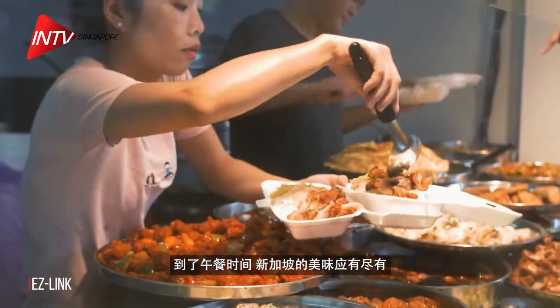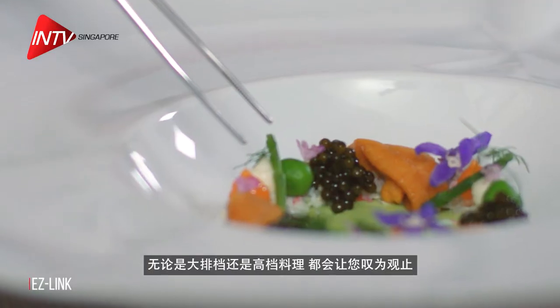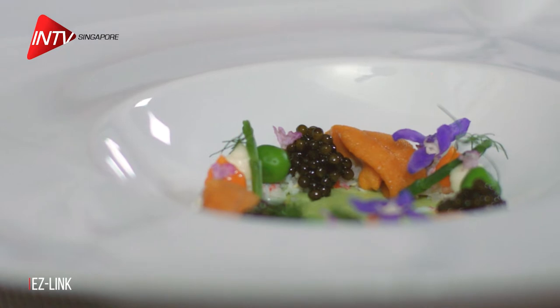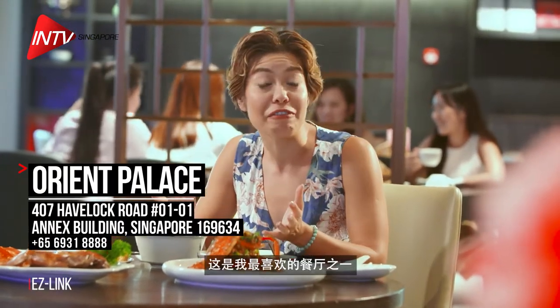Time for lunch, and this city has it all, from local hawker food for a few bucks to fine dining that'll blow your mind. I've worked up an appetite after that massage, and this is one of my favorite spots.